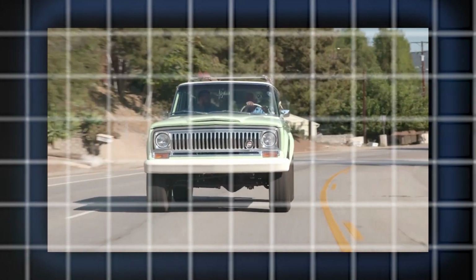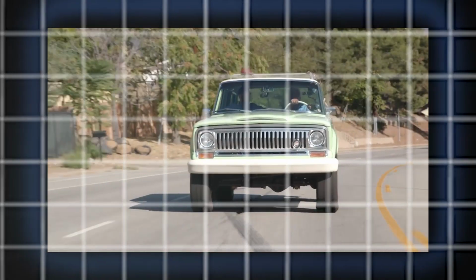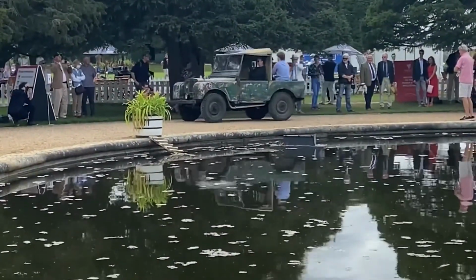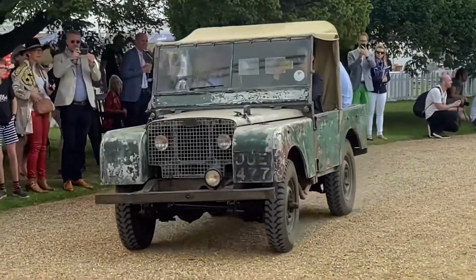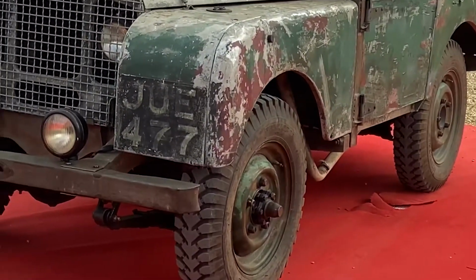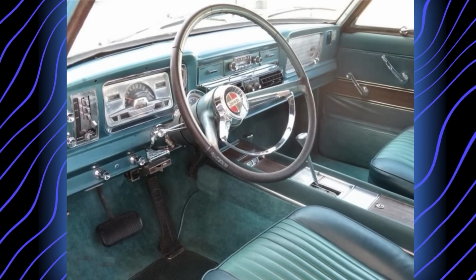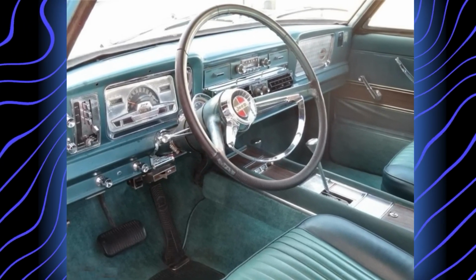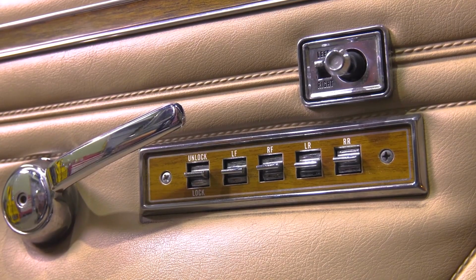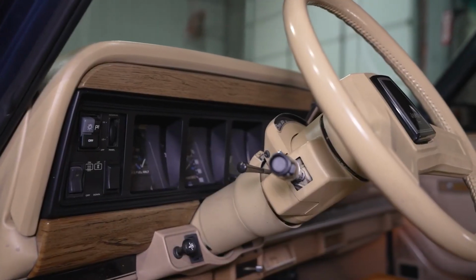Both these rides were built with one thing in mind: getting the job done, no matter where or how. The Land Rover came with a power takeoff unit, so you could literally plug in farm tools and start working the land. Its short wheelbase and simple design made it a favorite for soldiers, farmers, and explorers alike. Meanwhile, the Wagoneer brought something new to the table: comfort. It was one of the first to offer independent front suspension and a smooth ride without losing that go-anywhere attitude.